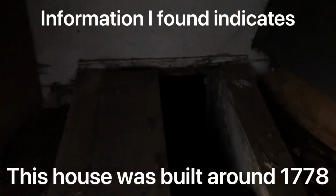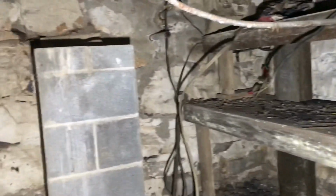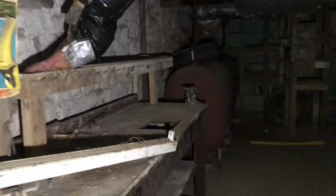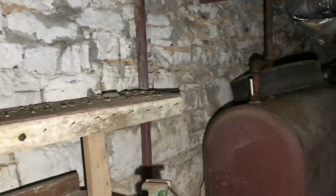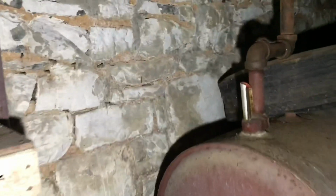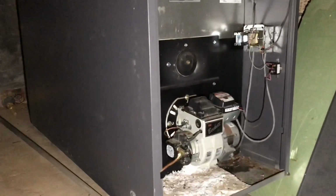Guess we might as well start here in the basement. Looks like it's just a half basement down here. You can see the old stone foundation though. Tells me it's pretty old. You can see this old fuse box. Look at these old round fuses. That's pretty cool. Furnace looks brand new. Not much to see here. We'll head on upstairs.